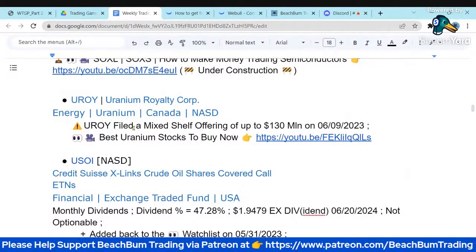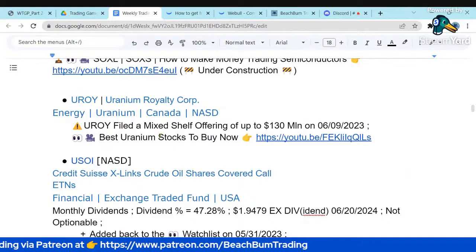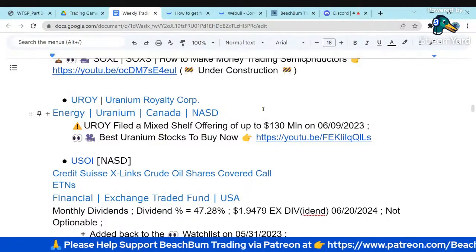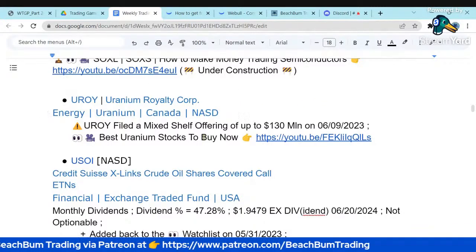UROY is one of our favorites for trading the sector rotation in and out of uranium. Uranium again took a dip end of the week primarily with energy as a whole. So again, we're still watching for another sector rotation out of uranium, give us an opportunity to enter and then swing it back up. It has been declining recently. We'll see. So we might get an opportunity there.